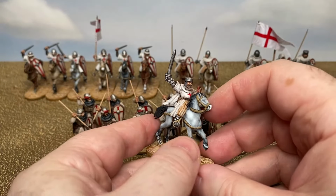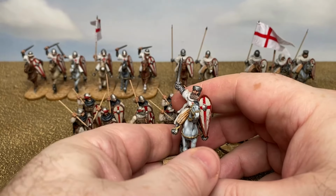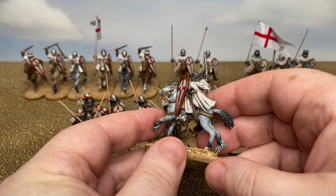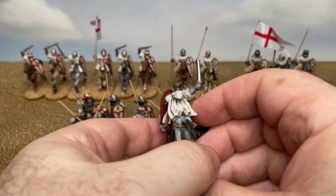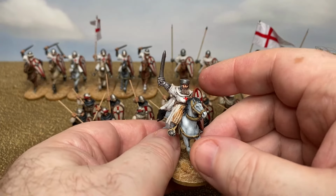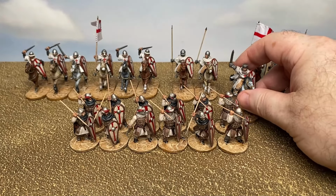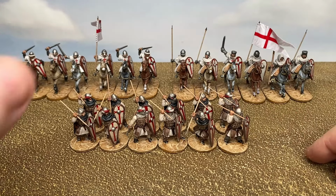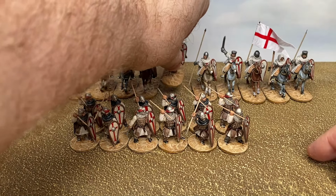But again, these are nice, showing that transition, as I said earlier, of the armour changing, of different knights coming from Europe into the area, joining up with the Templars, and the normal knights of the area, really. Again, some really interesting ones.